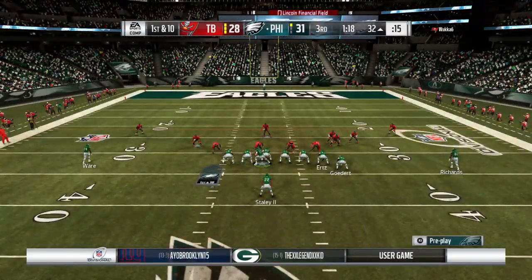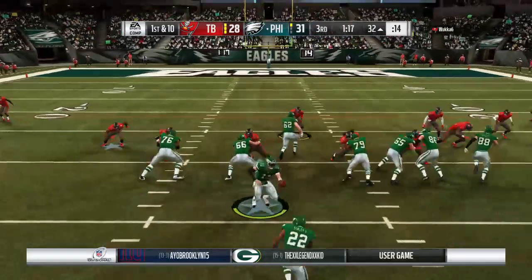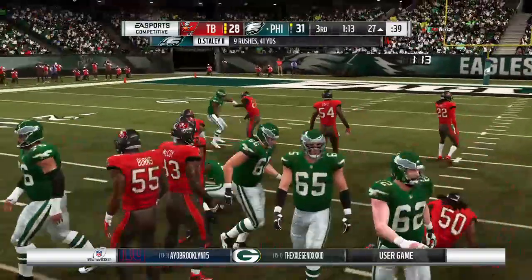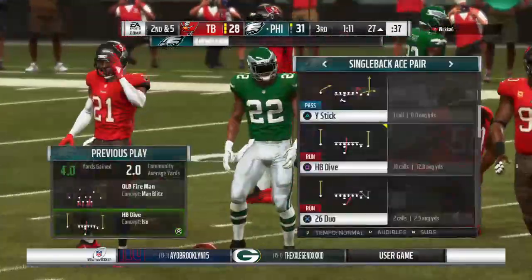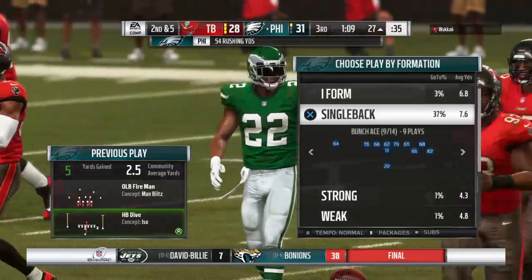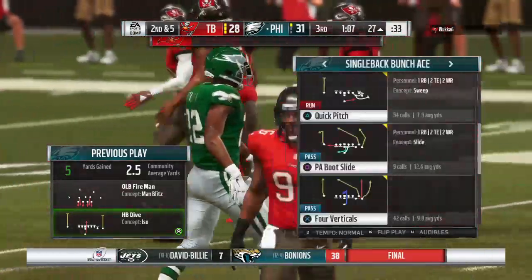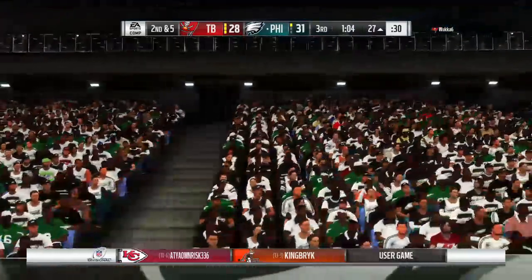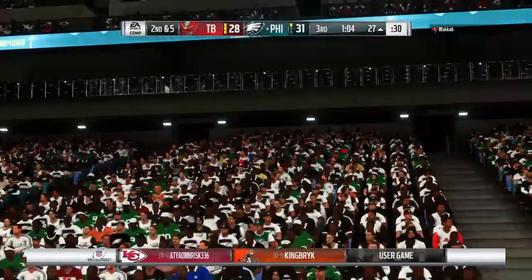And they'll run it here. And he's going to fight his way forward here for a modest gain. Tackle made by Justin Evans. And there we saw one of the downsides of blitzing during a run down, because sometimes you get out of your gaps. You don't fit the run quite as well because you're headed towards the ball carrier with abandon.